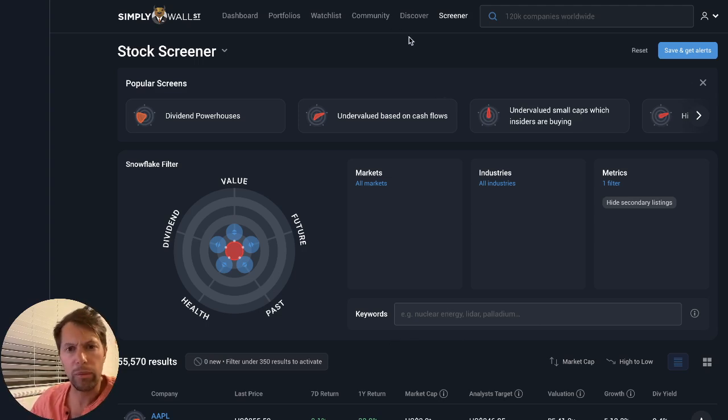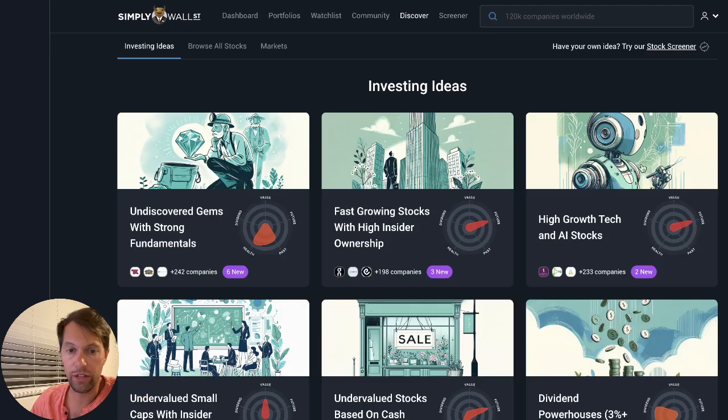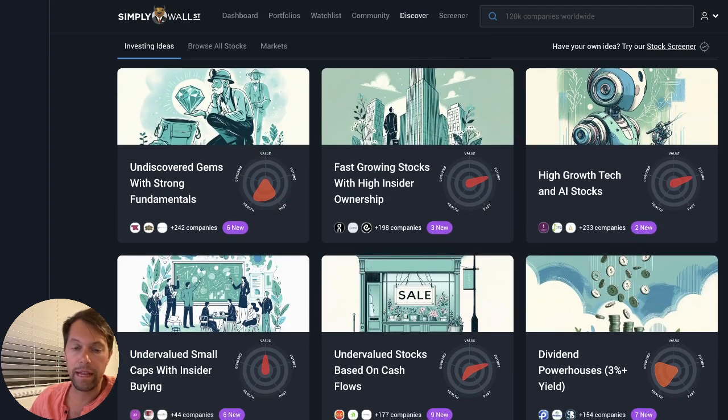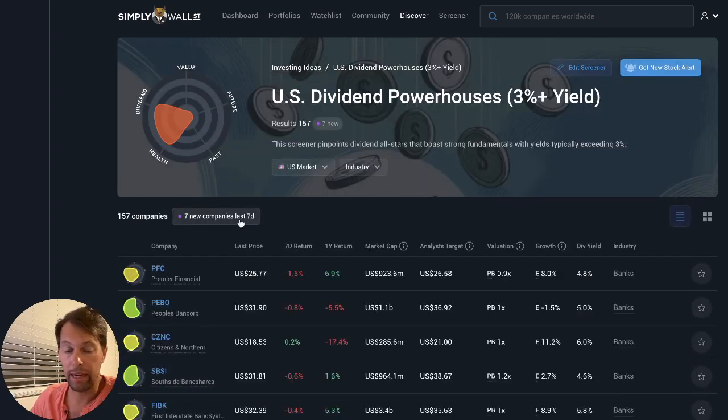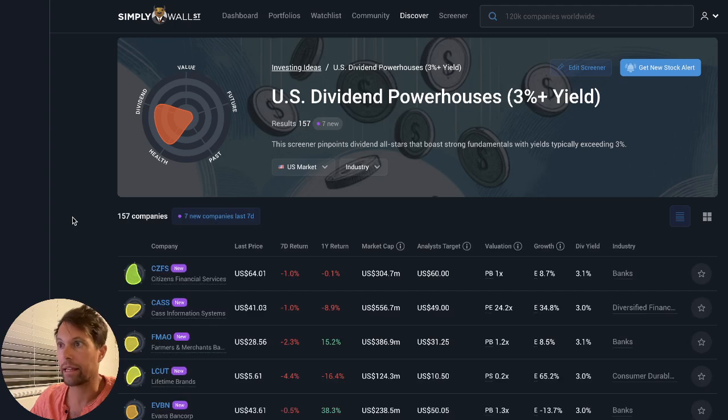And actually the easiest way to see that is to go to the Discover tab. What we're now doing is all of these screeners, these are the ones that we've curated for you, but also if you save your own, we're constantly looking for any new companies that match that criteria. And so I can see in here that some of these screeners have already got new companies. So back to the powerhouses one, 7 new companies. I'm going to click this one here, and I can see that these are the 7 new companies that are matching that criteria.